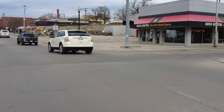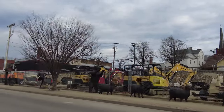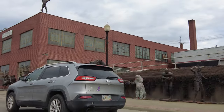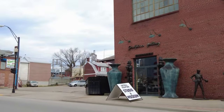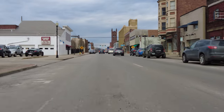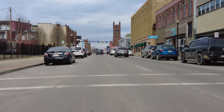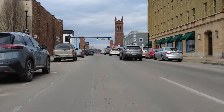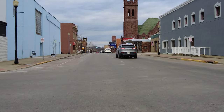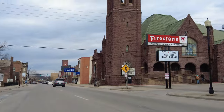Up here on the right, we have a sculptor. And I'll have to look up his name. But he is quite the artist. And you can go in and look around. Brownstone church there.